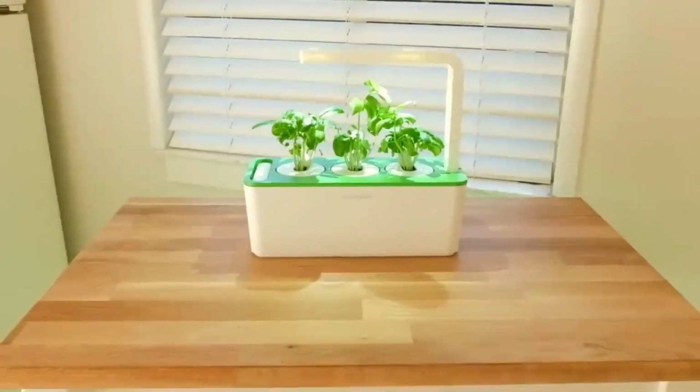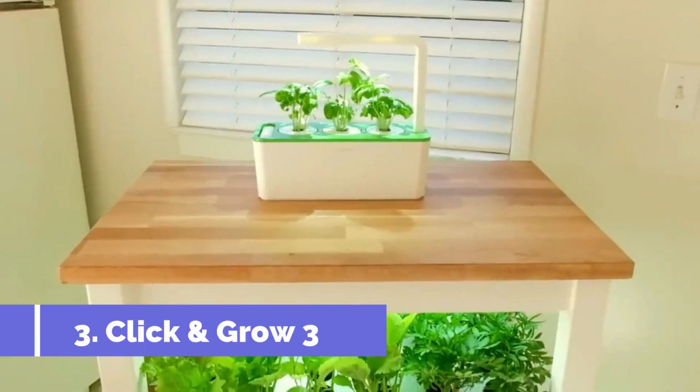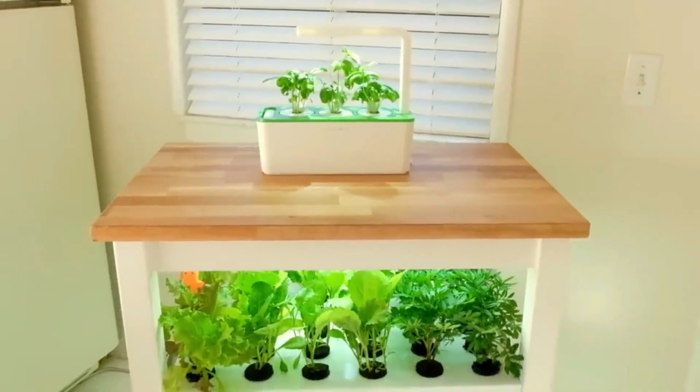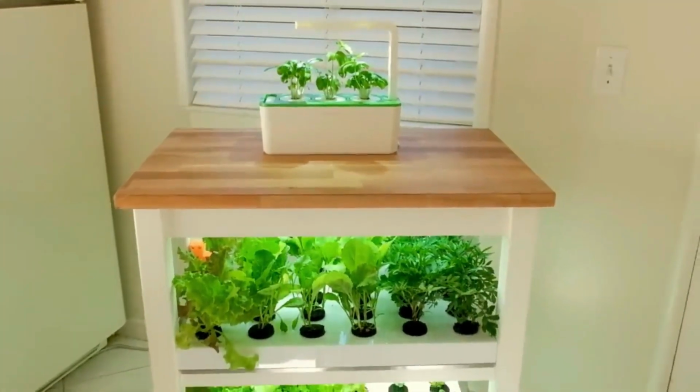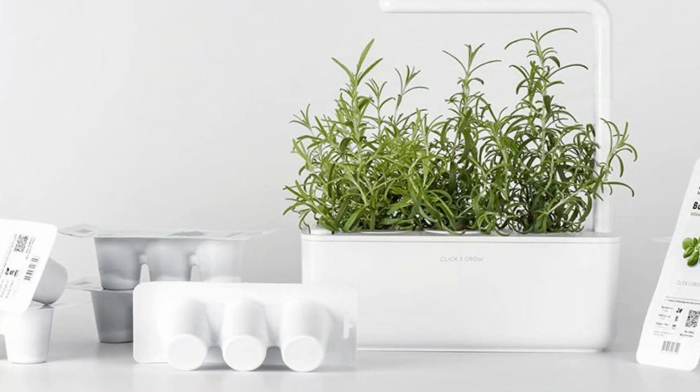Sliding into the number 3 spot on our list is the Click and Grow Smart Garden 3. If you're looking for simplicity and efficiency in a compact package, this is the Smart Garden for you. Perfect for beginners and those with limited space, the Click and Grow offers a plug-and-play solution to indoor gardening.